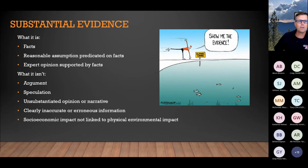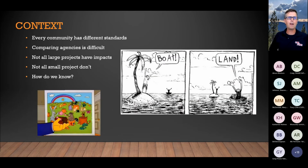So I'm going to keep moving through this in the interest of time, so we have some opportunities for question and answer. But again, substantial evidence is not argument or speculation. It's all substantiated on science. And so those new studies we have, certainly from our partners in higher learning, it's great to study this emerging field of fuels management in today's day and age, in the midst of climate change.